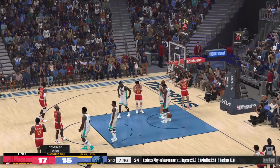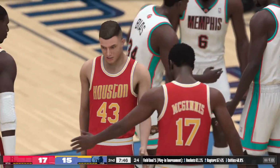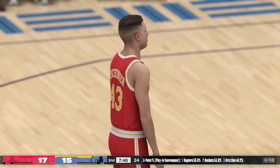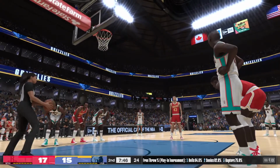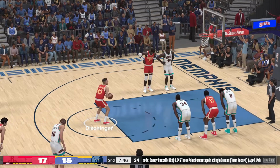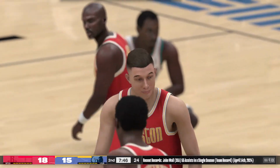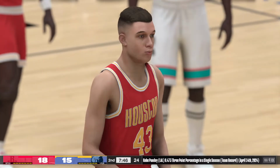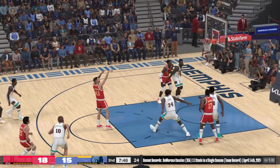And foul on the shot. He'll shoot 2 at the free throw line. And you know what? You allow a guy to get right to the rim like that. That's your only option. Houston shooting their first free throws. First trip to the line in this one. And the first one drops. And so he makes both from the line.